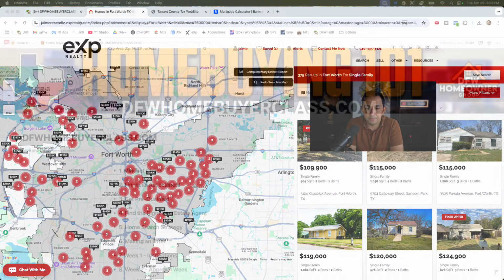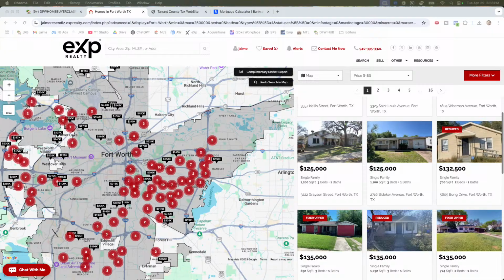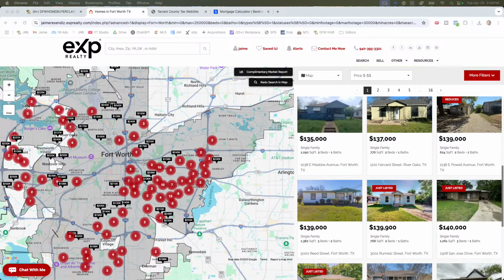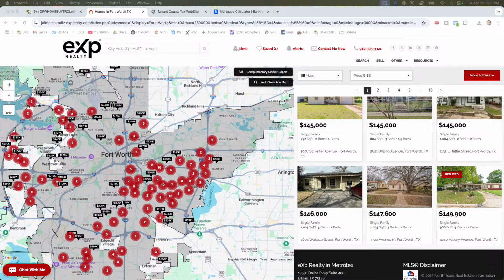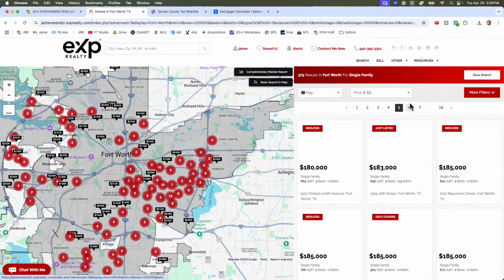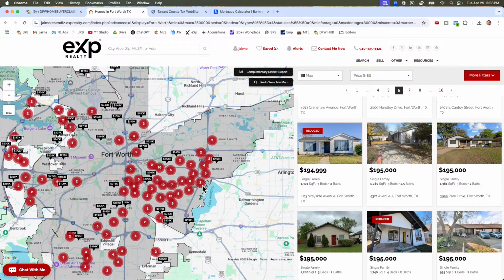Right here, you can see the types of homes that are available for sale right now. In fact, there's 374 homes that are under $250,000. Now, they're generally going to be a 2-bed and 1 bath, or a 3-bed and 1 bath that have been converted in the garage. So that's the type of homes that you have access to. Most of them are going to be in the southeast side of Fort Worth.